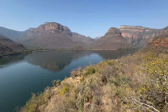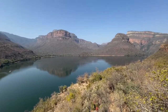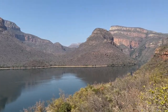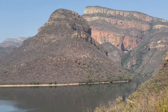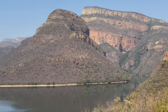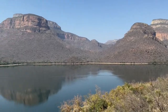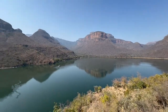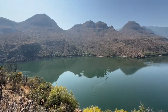Yeah, so my biggest tip, if you're coming to the Panorama Route and you're coming to all these spots, definitely come down into the Blyde River Canyon instead. I can tell you the name of the resort that we stayed. It was called the Swadini Resort, and it was just beautiful. There's animals, you can do little walking trails. There's amazing mountains right in front of you at the resort. You're right in the heart of the Blyde River Canyon. Definitely worth coming to, and to see this view is just the cherry on top.